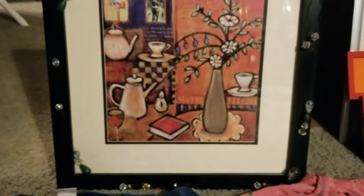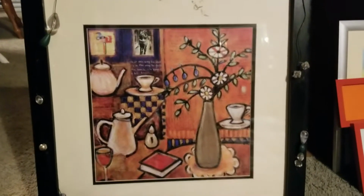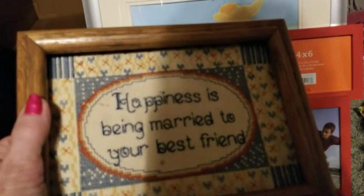Goodwill finds. I'm changing my bedroom to orange and turquoise. Found this big picture. And I found these three. Let's see. Pull this out. See that? Pretty cheap. I don't know how much that was. Some of the price came off. I'll put my family's pictures in there. This one says, happiness is being married to your best friend.